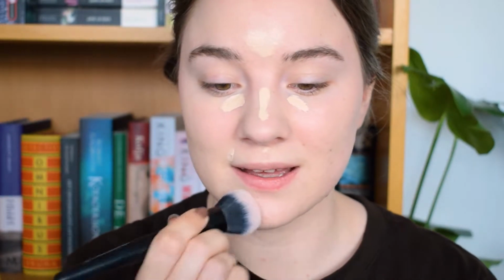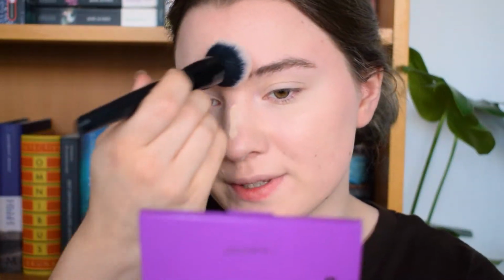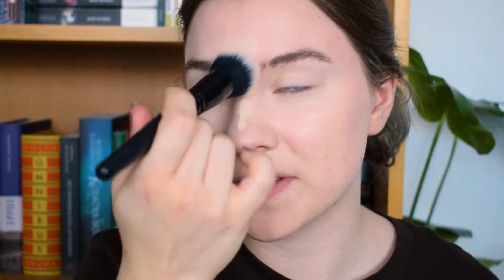I'm just gonna use this brush. This is from e.l.f. and it's their buffing foundation brush, and I'm just gonna use that to buff in the foundation. Let me know down below in the comments if you like this kind of zoom.